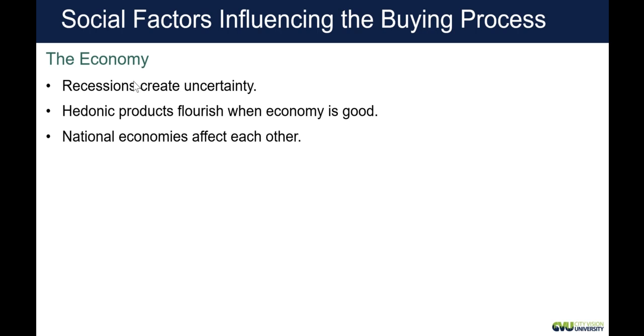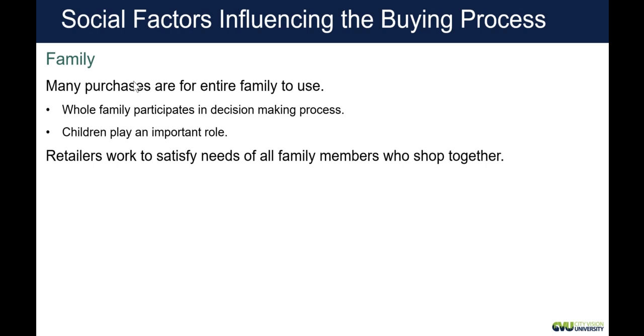We need to understand what's going on in the world overall, right? So this is some of these things that we need to watch. Other things that we need to think about that affect our buying decisions is our family, right? So if we're purchasing something that the entire family is going to use, maybe the whole family is going to be part of the decision-making process, right? Children are always part of the decision process, it seems like, because, well, they have a way of making themselves known, whether you want to know what they think or not.